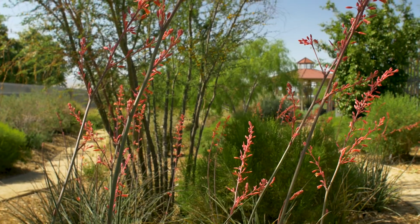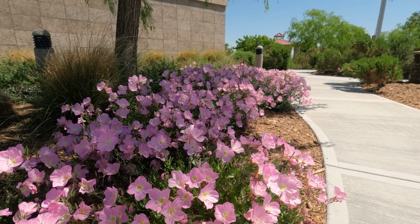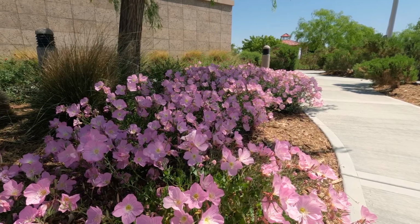And you can see they're beautiful. There's flowers, there's all kinds of things. People think of desert landscape and they don't see beauty, they don't see flowers because obviously there's just big dirt everywhere. But there's so many possibilities with the plants that you can select.